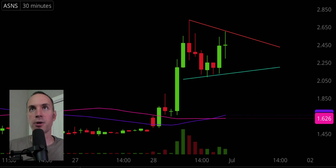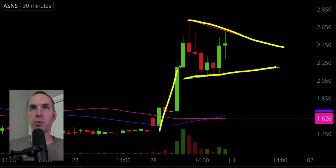So change that one down there for support and then make it easier to see. Let's keep it all one color. So we have our area of resistance, we have our area of support, we have the explosive move right there. For you golfers trying to make a little bit more visual, put the golf hole down here. This would be a bull pennant pattern.